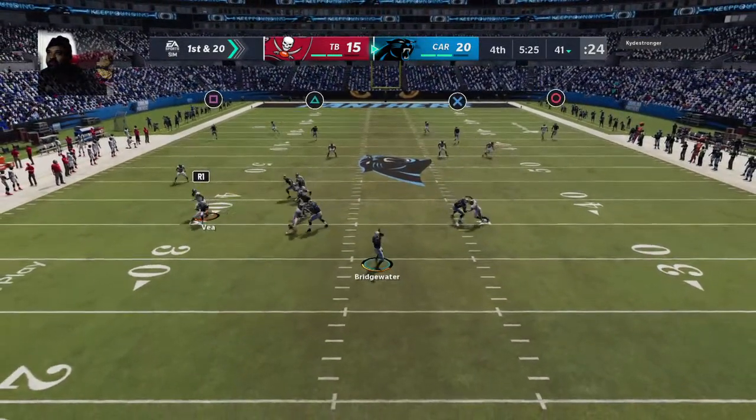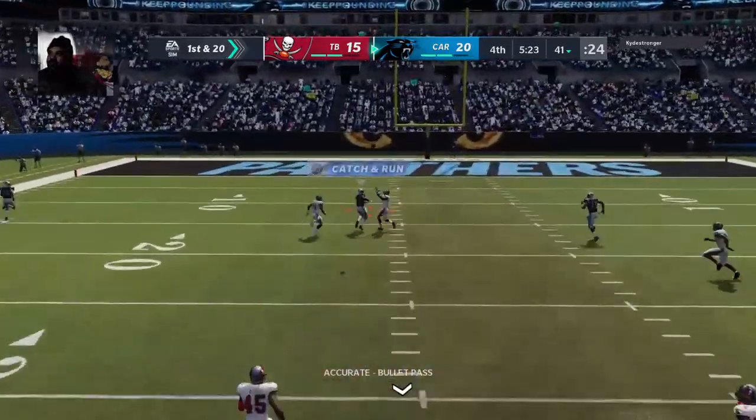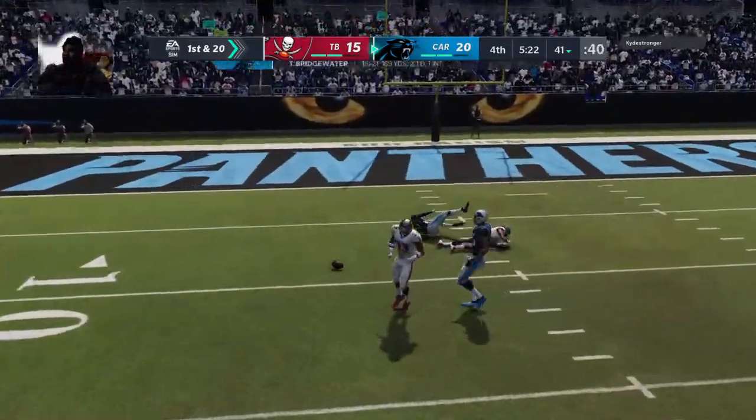Bridgewater taking a shot for Samuel. Go, Samuel. Come on.